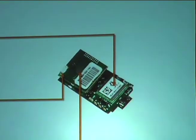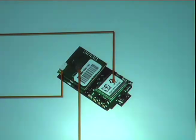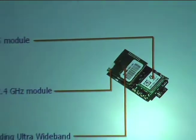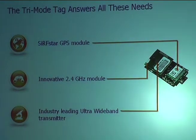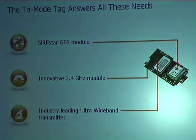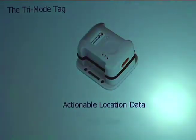Inside, it's an electronics module. With a SiRFstar, as I said, the 2.4 module has very low power consumption and coexists with other services. And the ultra-wideband gives you 1-foot precision accuracy in 3D indoors, truly actionable. So as we've heard, GPS has created a lot of expectations in the industry. It's created a lot of applications. People have expectations of location systems beyond what GNSS can deliver. And the tri-mode tag is a multi-mode system which incorporates multiple different qualities of service in one device. And what that does is provide truly actionable data everywhere.